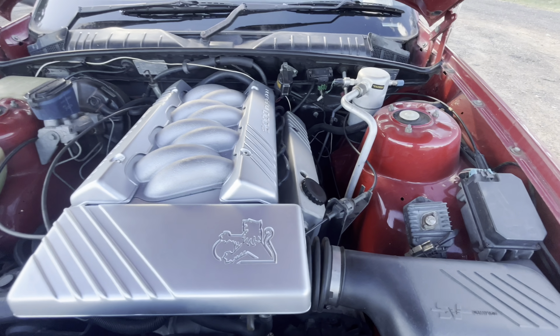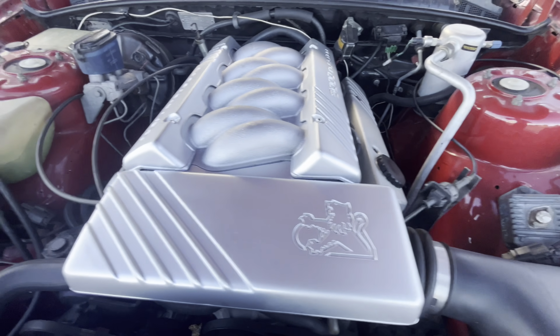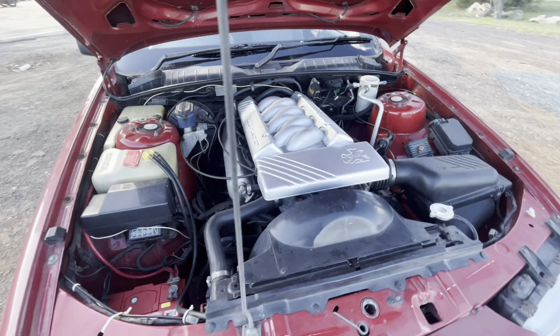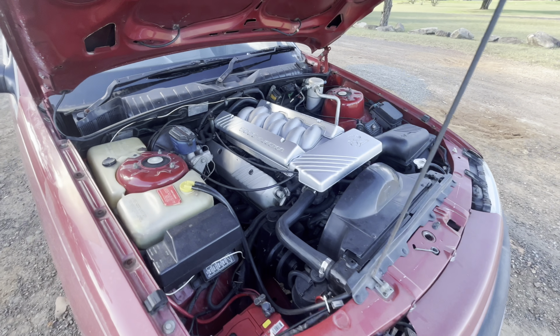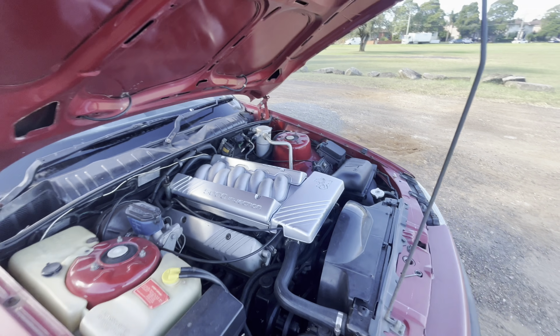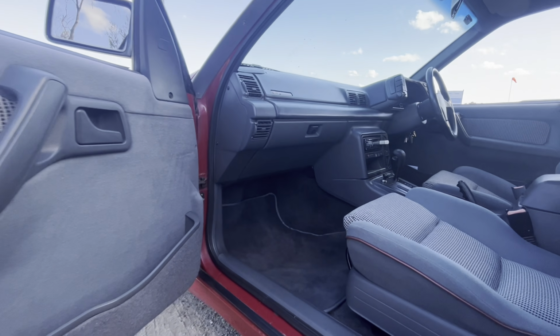The engine bay is also in pretty good shape as well. I'm not going to repaint in here. I just want to do a closed door respray. When I bought the car, it didn't have the original SV airbox, so I've added that in as well. Let's have a look at the interior.